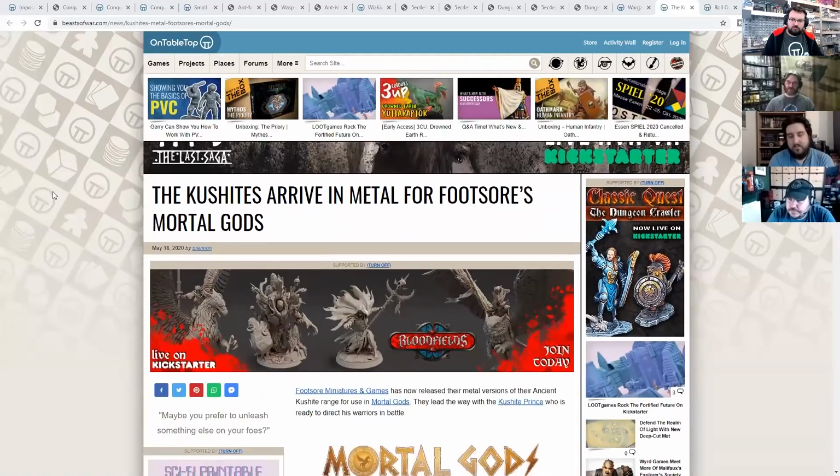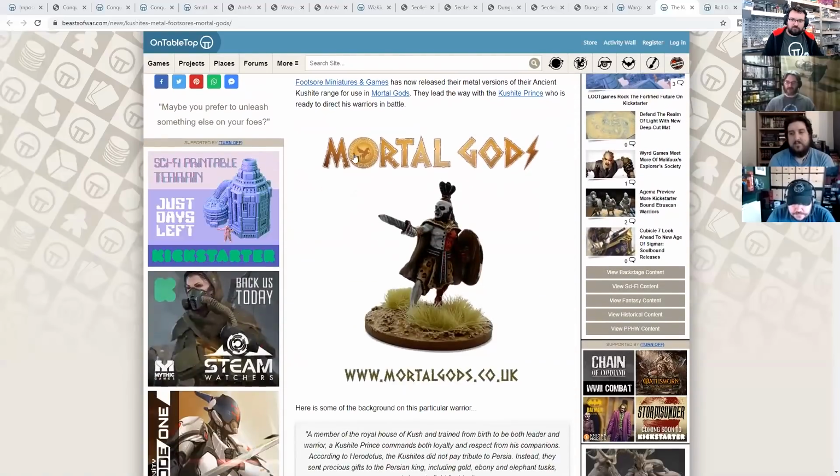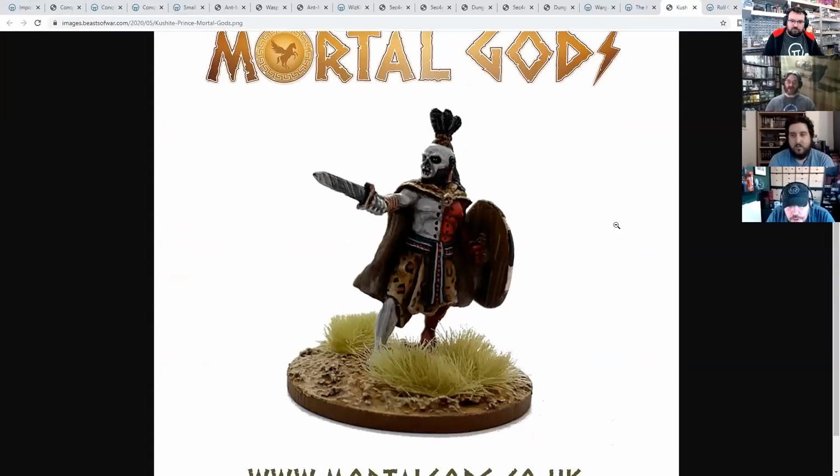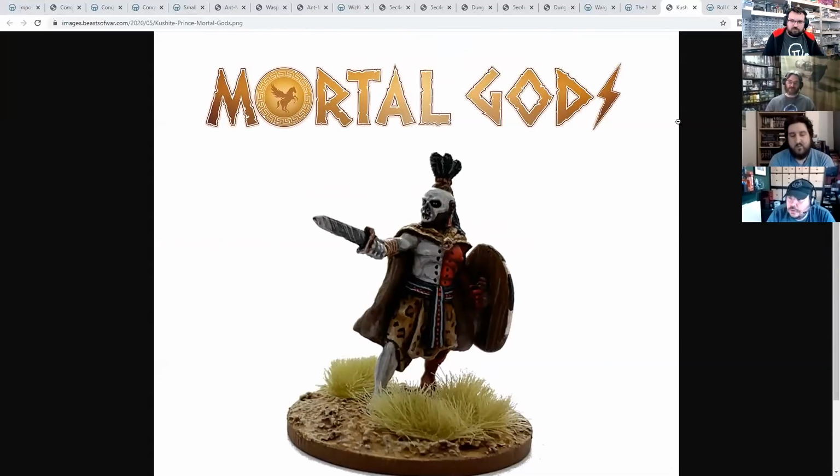So obviously the resins that I posted a while back, whenever they start doing any of these miniature ranges now, they prototype them in resin before they do their masters, and then they sell them. But this is now the range fully available for all those who wanted a bit of a more reasonable buy-in and something they can chuck around. So set up for Mortal Gods, which also means they're handy for Mortal Gods Mythic.